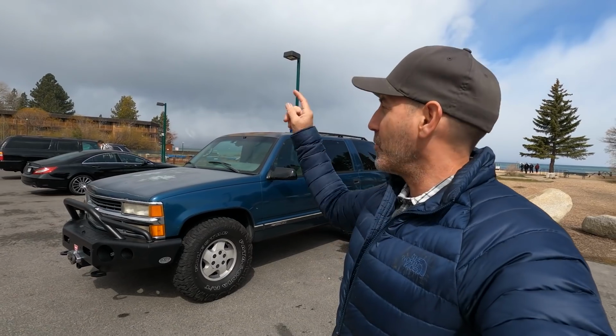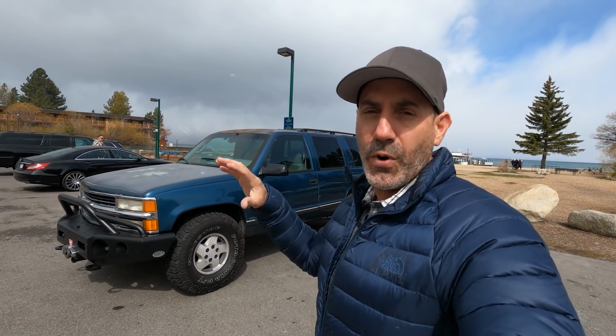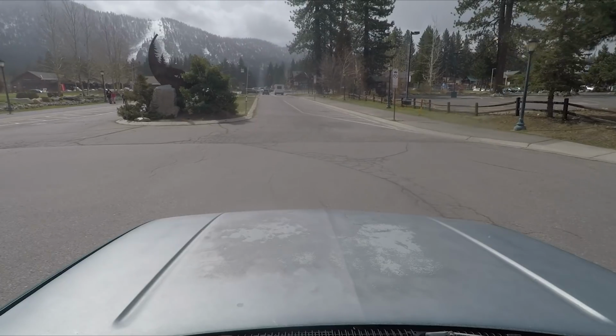So we have a few minutes, and we're gonna go over to Emerald Bay. We're gonna saddle up, head across town over to one of the most beautiful parks in California, Emerald Bay. So let's go check that out.